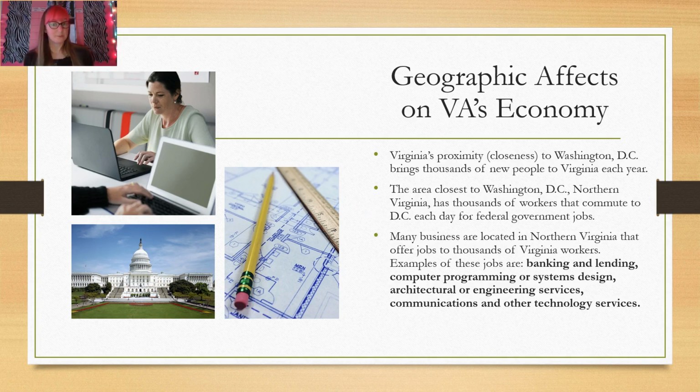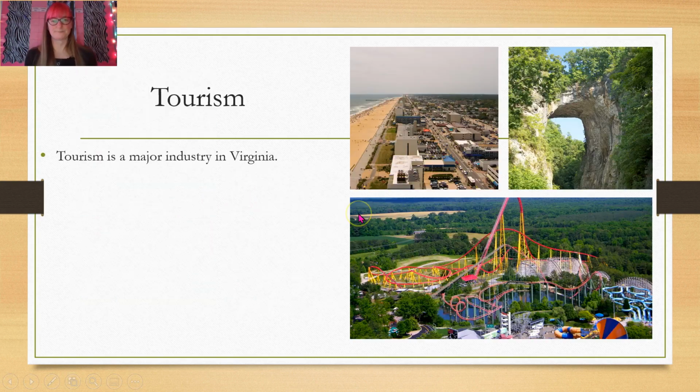Some examples of these jobs are banking and lending, computer programming or systems design, agricultural and engineering services, communications, and other technology services.